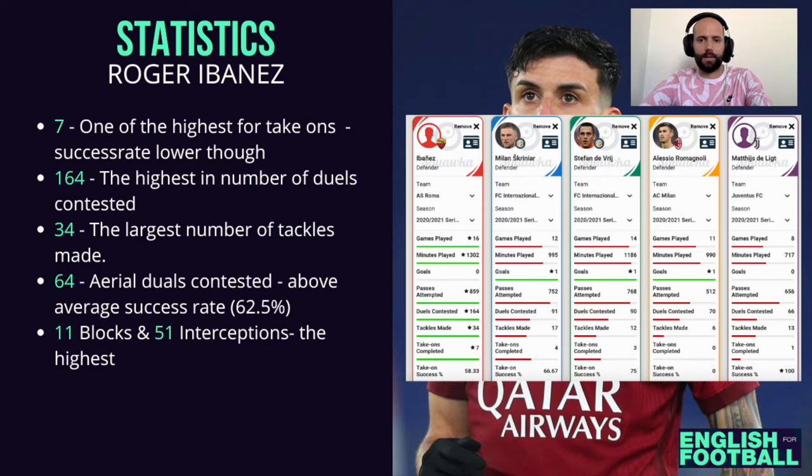So far, he's had 7 take-ons. It's the highest in his category, but his success rate is quite low. He has 164 duels contested, which is a very high number. 34 tackles have been made, which is the largest again compared to some of his other high-scoring centre-backs. 64 aerial duels contested, which is above average success, a rate of 62.5%. Again, a high number. 11 blocks and 51 interceptions, which is the highest. So he's got some good stats behind him, which is obviously making him stand out more.